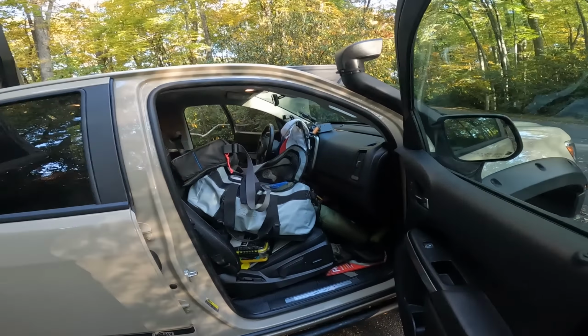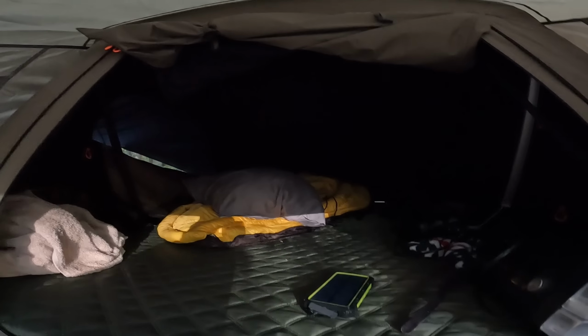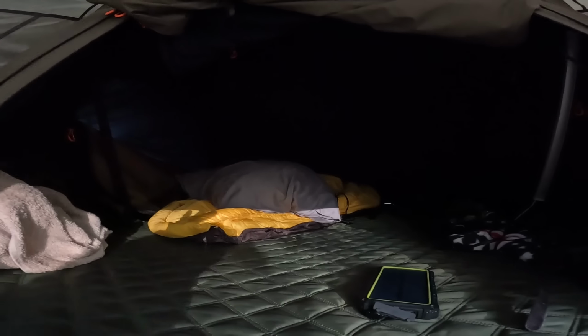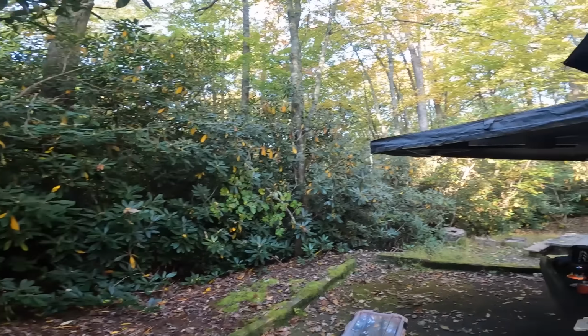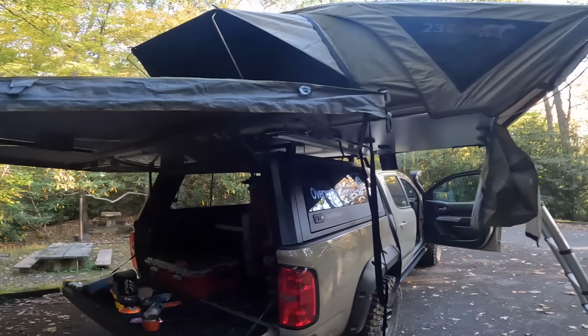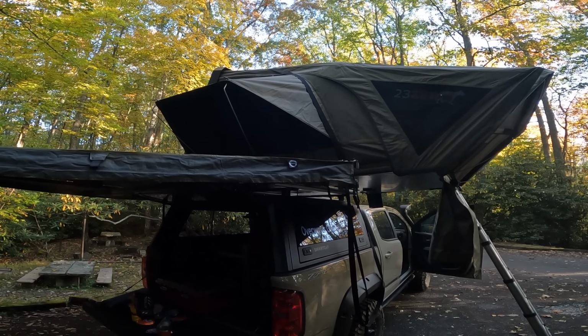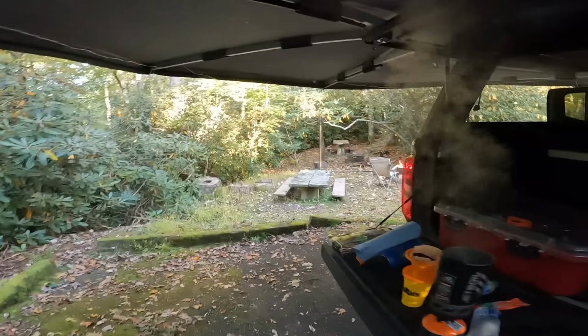Let's take a peek up here. I got my sleeping bag in there and pretty dark. I didn't even know it was daylight. Karen called and she goes, "Hey, it's 8 o'clock, you better get up." I'm like, holy cow. There's the light suppression technology on the 23-0. It's fabulous. Looks like my water's starting to boil. Oh yeah, she's boiling good.